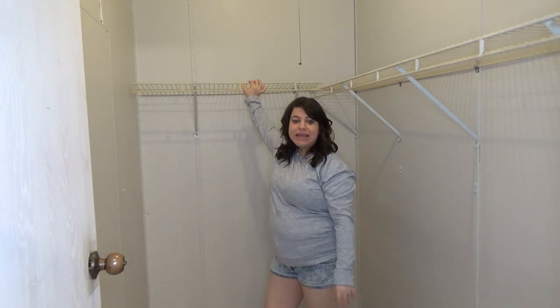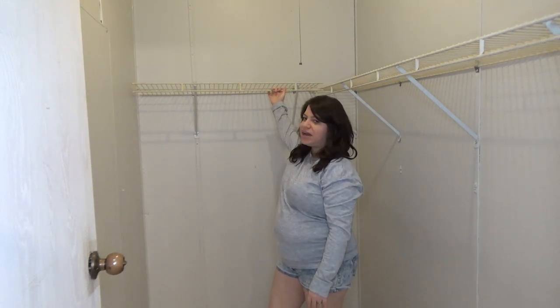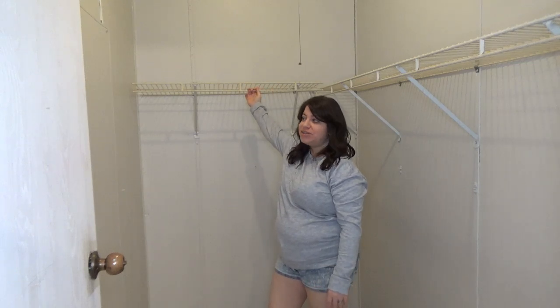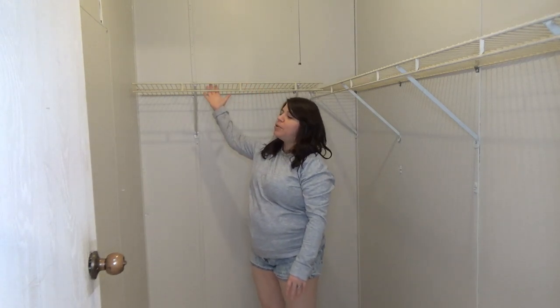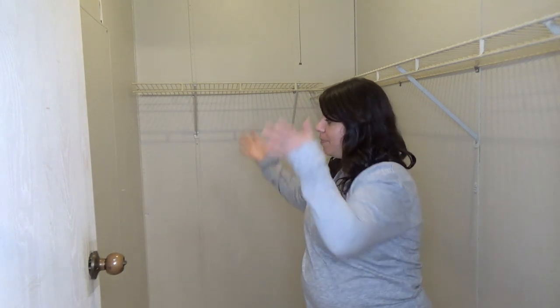And then this right here, I decided to go ahead and keep. I was thinking about taking it down, but I'm going to leave it up because why not? It's always good to have extra storage. We're going to put our coats on there and my husband's uniforms for work. That will work. And then right here, y'all, I've got a shoe rack that I bought from Amazon. I'm going to put that here to put my shoes on.